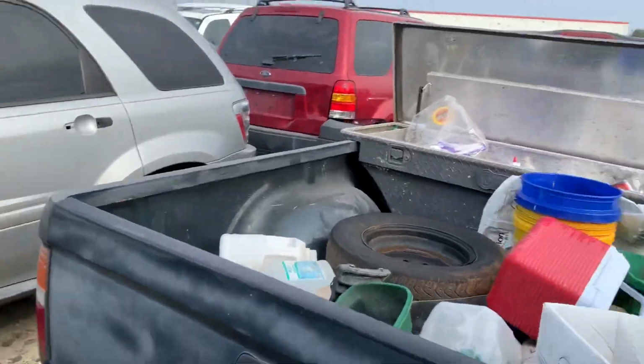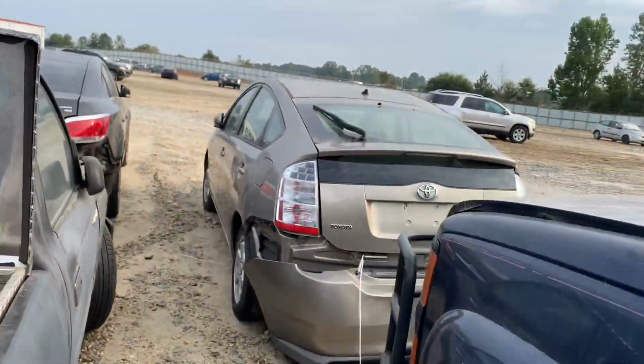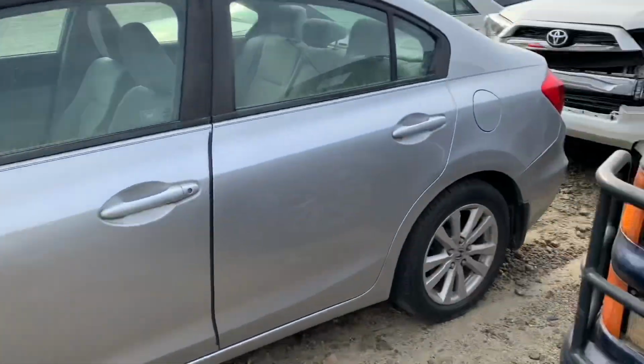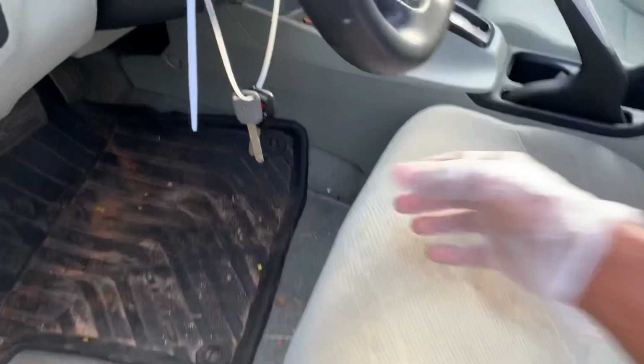No, my friend, no. All right, so I got a couple of cars all lined up next to each other. Then we got this Civic right here, I think it's a 12. Let's go ahead and see if I crank this one up. Oh, this one got a lot of pet hair in there.